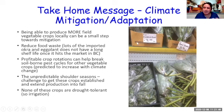And the message for the students is that this picture from the grocery store is actually what inspired me to pursue this work. So don't be afraid to get inspiration somewhere other than the peer-reviewed literature. It's okay.